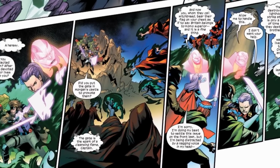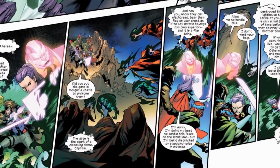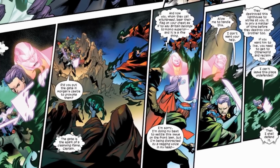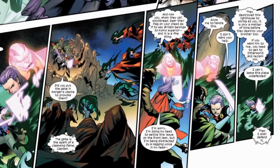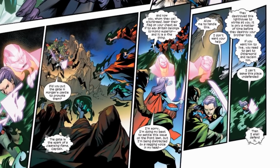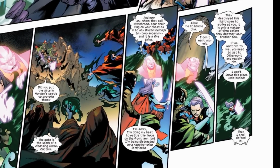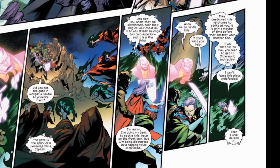And Apocalypse makes the point that they destroyed the Lighthouse to strike at you. And if you don't hurry up, they're going to strike and destroy your brother the same way. It's time for you to get to the other world and reclaim it. And she makes the point that I can't leave this place undefended. And Apocalypse is just like, "Then I will defend it."